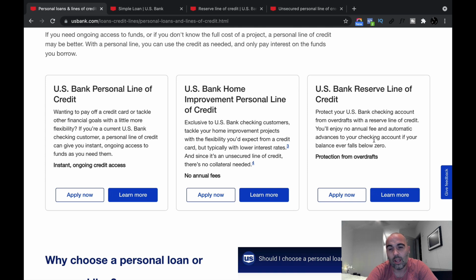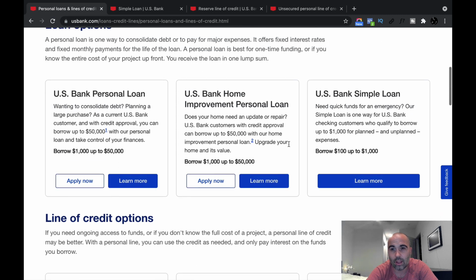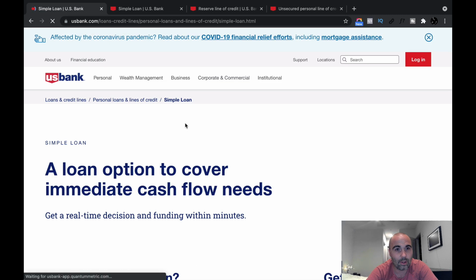And then also, if you do this, you might as well also think of two other things: the reserve line of credit or the personal line of credit. The reserve line of credit is basically an overdraft protection in case you ever overextend yourself and have some expenses, up to $3,000, I believe. It is a hard pull from TransUnion. Or you can do what I did, which is the personal line of credit, and that's up to $25,000 stated income, pulls from TransUnion as well. And you guys can watch my video on that where I discuss all the data points. But let's just jump right into the US Bank Simple Loan.